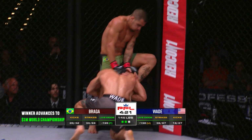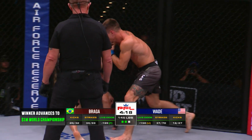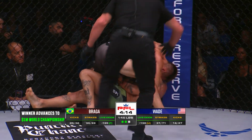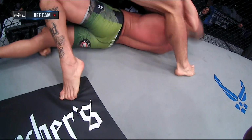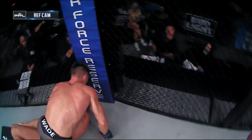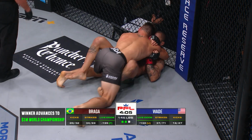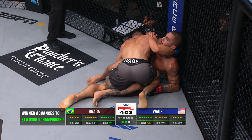Now he's looking for the takedown here. He's got one leg, he's got two. Braga just tried to climb. Trying to get out. Here's that guillotine. High elbow guillotine. Oh, Braga gets out. Not many people get out of a Chris Wade high elbow guillotine.